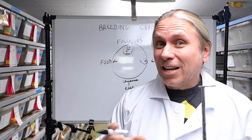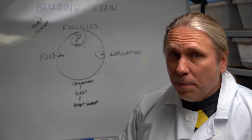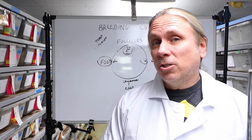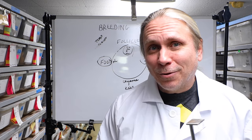Now, some of the things that can spur follicle growth besides copulation and food could be temperature, could be humidity, but typically food is the number one trigger that's going to cause follicle growth. So there it is. That's in a nutshell. I hope that you guys now understand how to breed reptiles. And if you can master this cycle, this breeding chain, you will be absolutely successful.